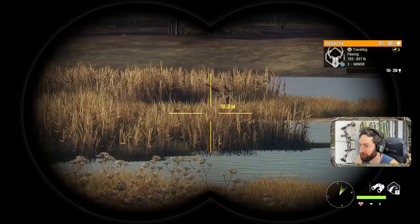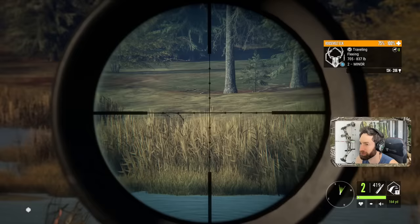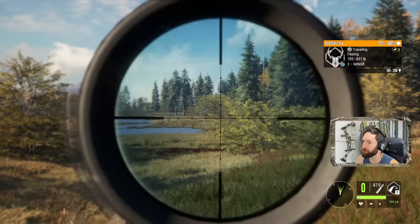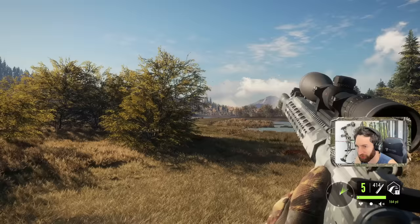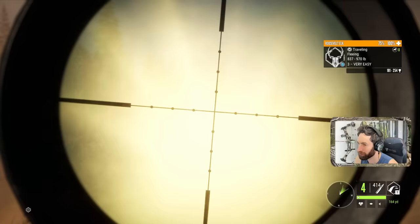I figured there'd have to be a bull down there somewhere. We jump one up right there, 150 yards. Oh my god. Yeah, maybe I should just stick to the recurve bow. Oh, what do we got down there? Again, can I hit the broadside of a freaking barn?